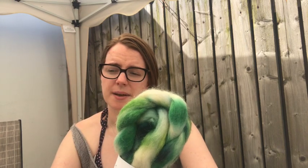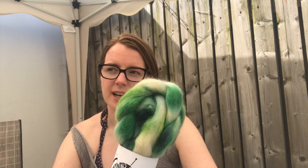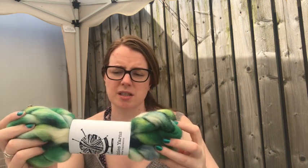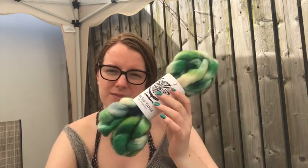I have spun some up with some Romney, and I'm planning on doing a little rug with it. I think it's going to be nice for a rug or some slippers perhaps. And it just picked up the colors so beautifully. They don't all have individual names. I think James named them because we were throwing stuff up hard and fast. I didn't name all the colorways of these because they're mostly one of a kinds.